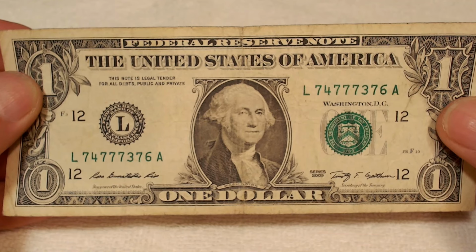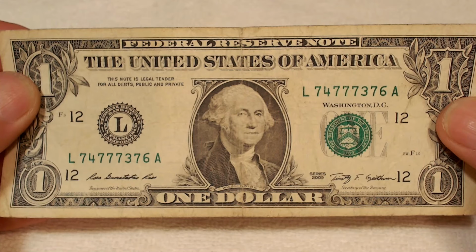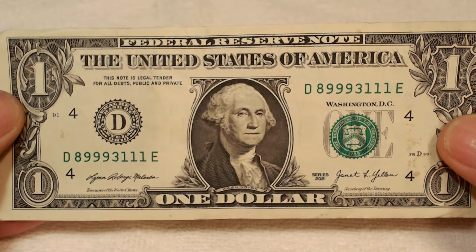Batch number 7 gave us a note with 5 7s in the serial number. It's not in the best shape, probably a $4 note on eBay or $3 in profit. Next up, we have a note with 3 consecutive 9s and 3 consecutive 1s in the serial number. It's in pretty good shape, so it'd be about a $5 note on eBay or $4 in profit.